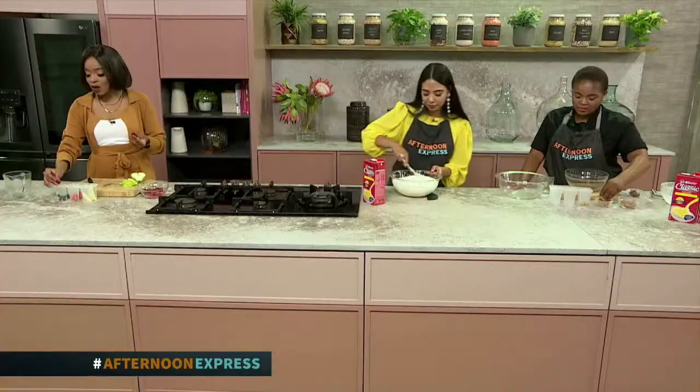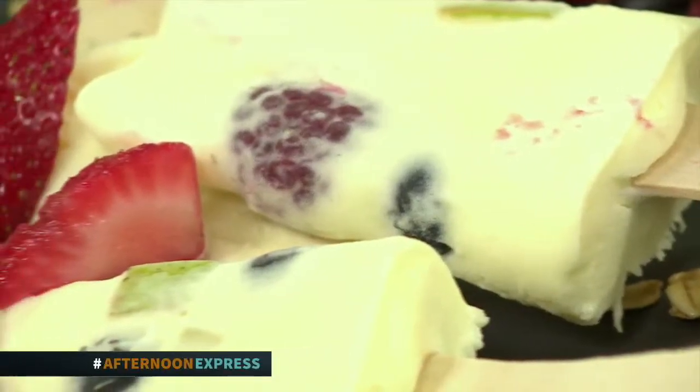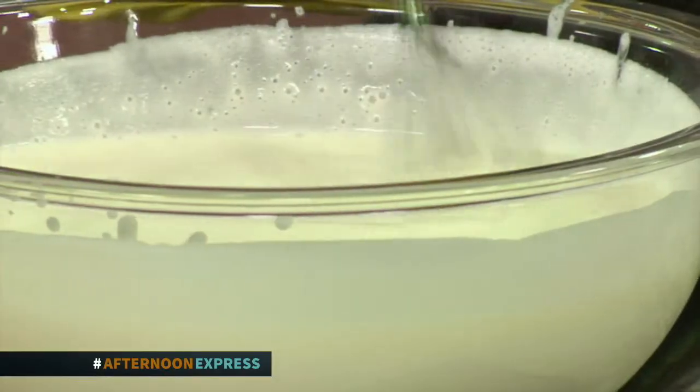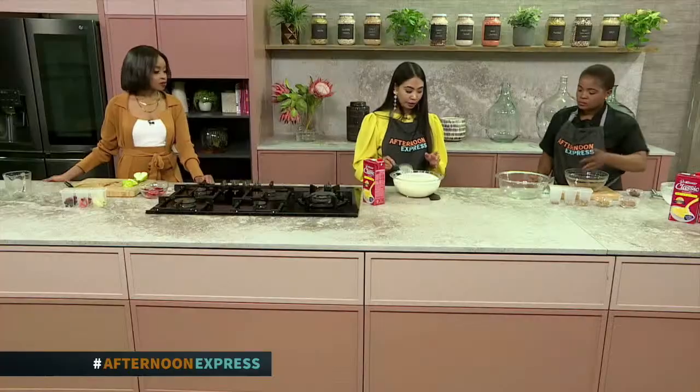Exactly. So I love the fact here that, especially as we are slowly getting closer to the Easter holidays, whether you celebrate Easter or not, it's all about spending time with the family. So we have here, I don't know if you can see, it's not whipped, but it's thick. There's still some hold in that, which is exactly what you want.